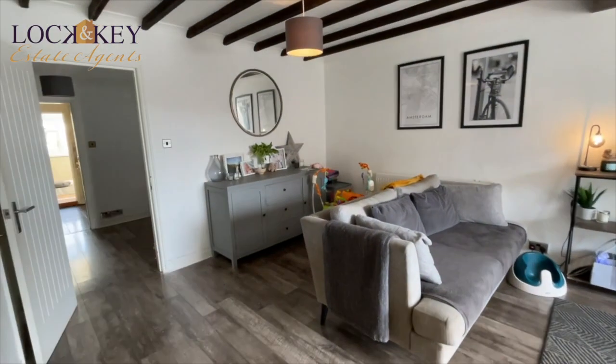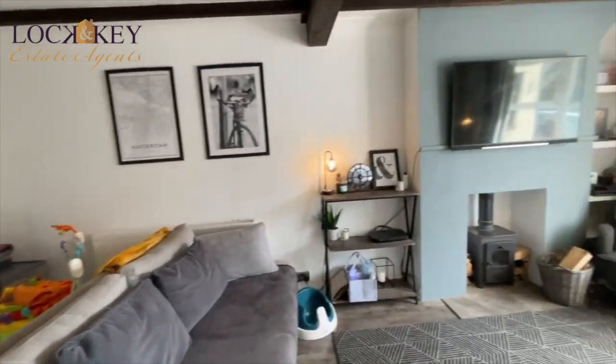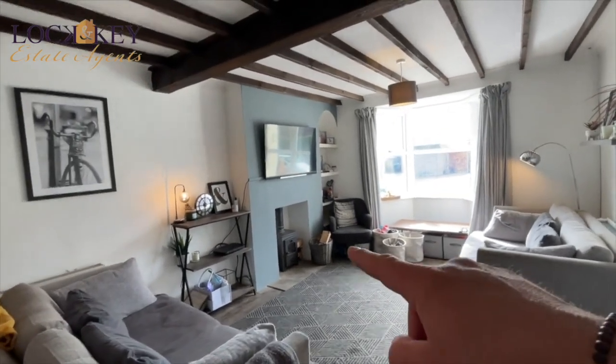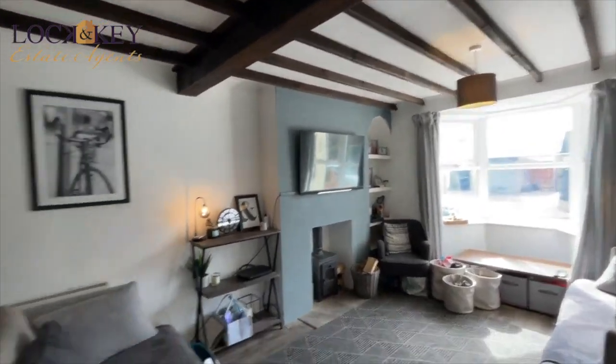And these guys, you know, have been here a number of years. It's a lifestyle move for these guys. They basically are looking to change area. They absolutely adore this place. They've done some modernising to it. You can see that cute log fire I mentioned. Look at that bay window. You've got some beams giving it the character as well.